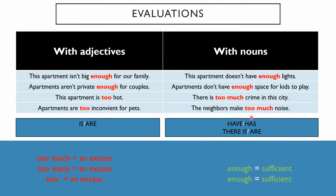If you notice, we are going to use noise here and crime with too much because too much is for negative things, and crime and noise are negative. Now here we have too hot and too inconvenient. These are negative adjectives, hot and inconvenient.